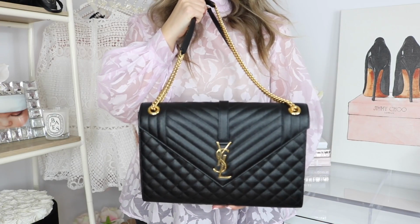As you can see by what fits, the YSL envelope bag fits more. So for this particular category, it's going to have to go to YSL as well. Now let's do the mod shots here, or the ways to wear.